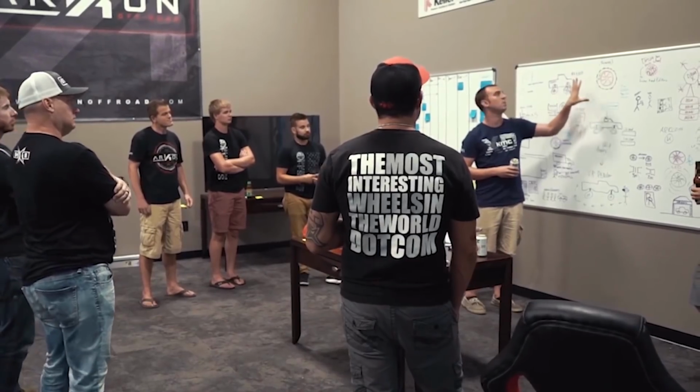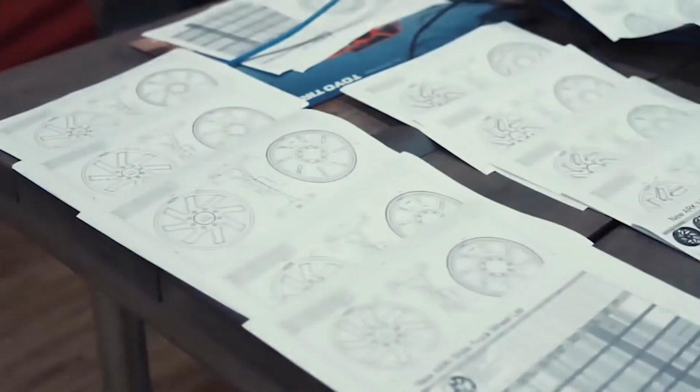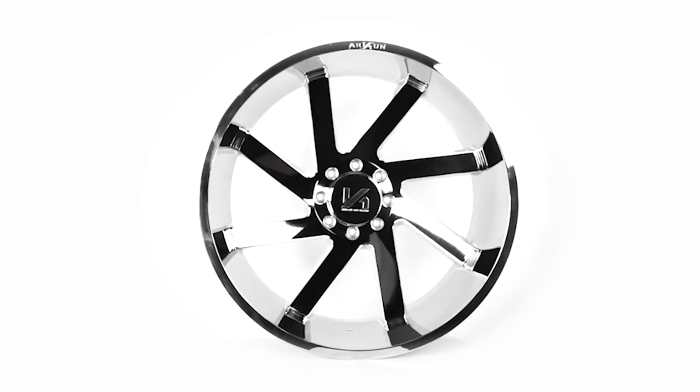But the best part about it is we listened to everything that every person wanted with a wheel. True directional, cast, hi puppy, no rivets around the rim, endless lips. The lip just looks gigantic, finished all the way back. Chrome, black and milled.